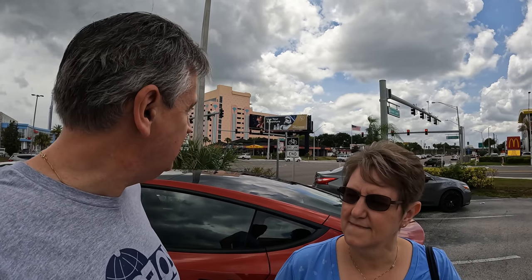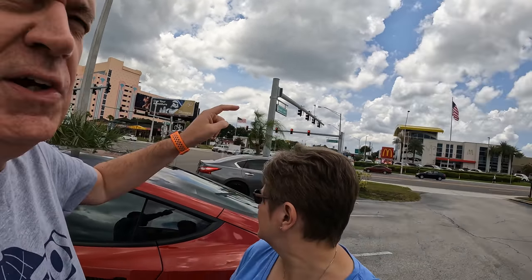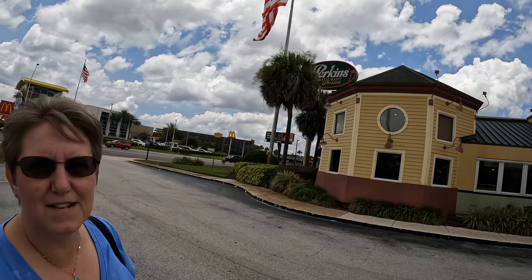I know a few of you have asked about places to go and eat, so this is right on I-Drive. It's open all day. I seem to remember we came here a long time ago. We're going to go and have brunch here, see what it's like. So there you go. Sand Lake, International Drive, Perkins. Let's go.